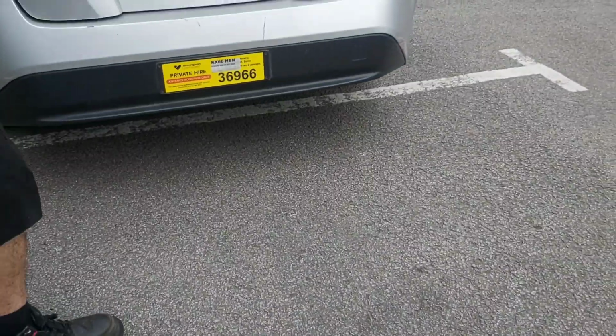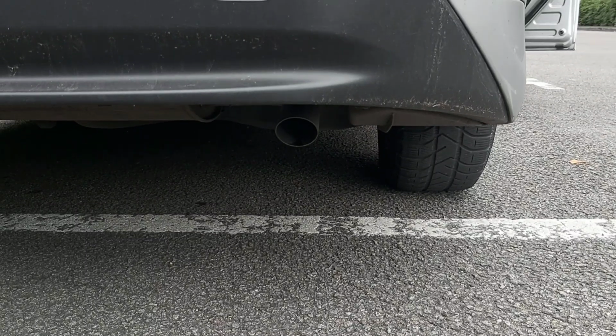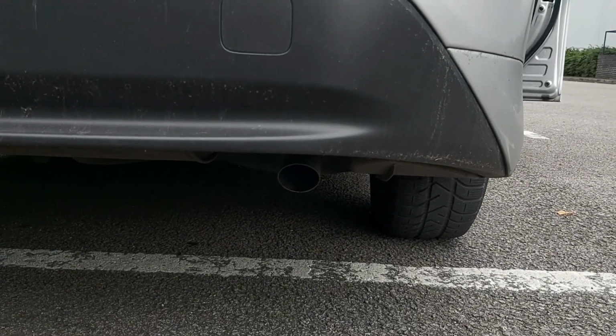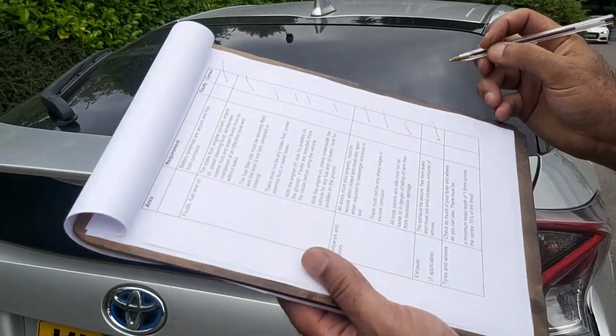I mean, Abdul, if you stay there for a second, I will just rev this engine up. On the hybrid car, the revs do go up. The engine's running, nothing coming out. So Abdul, your car is absolutely beautiful. So that is basically as simple as that, tick it off.